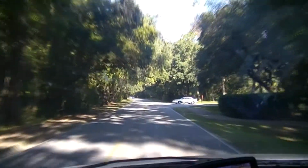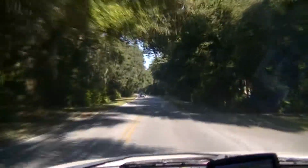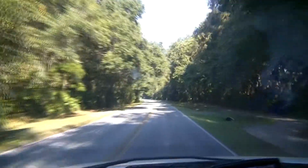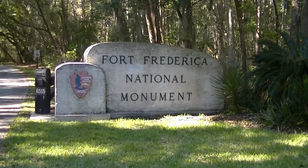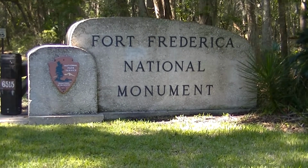Well, before you knew it, it's time to head out. We're headed up to a place a little bit farther north on the island, a British settlement called Frederica, and that's where we're headed. This is the entrance to Fort Frederica National Monument, and we'll be right back.